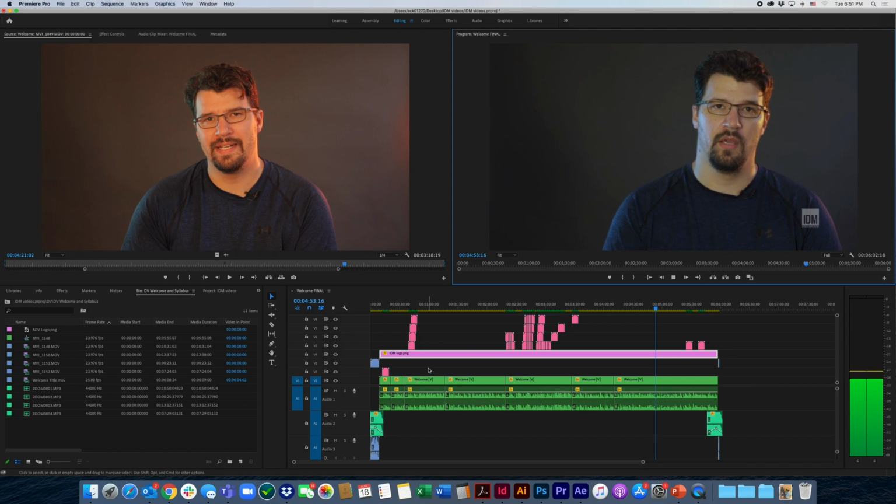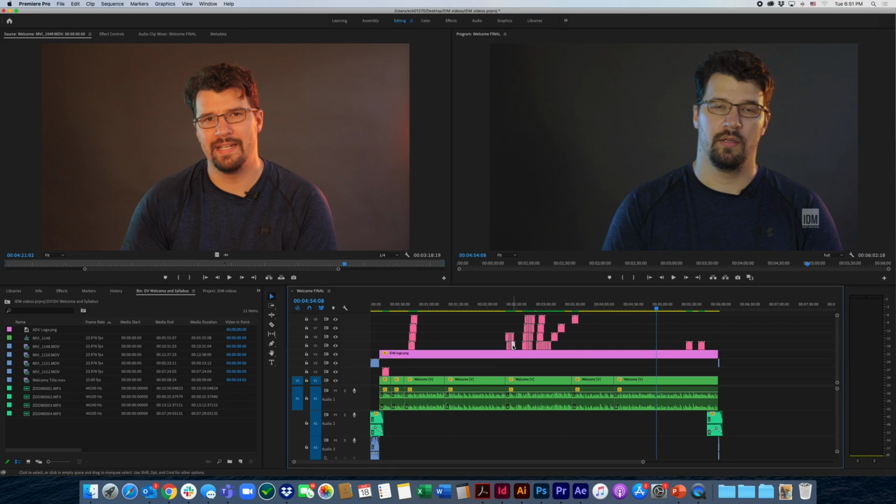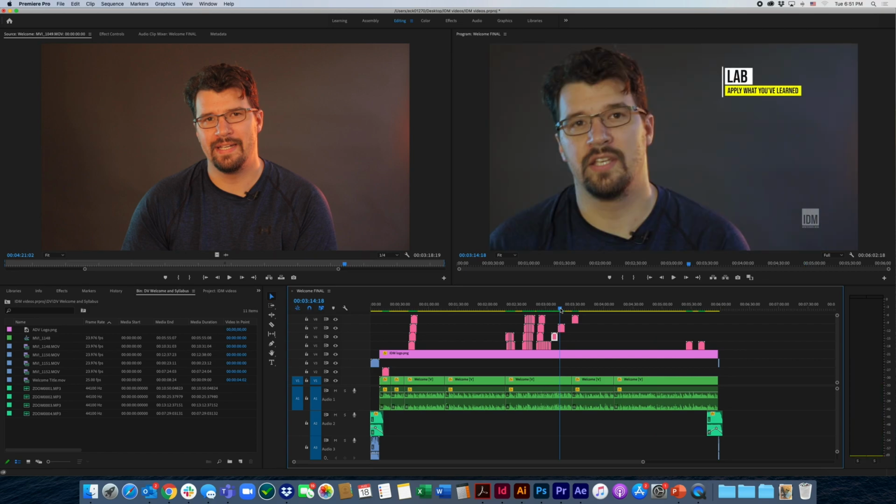And so what you're seeing here is just a series of video layers. So it's a lot like Photoshop in the sense that you're dealing with video layers, V1, V2, V3, and so on. It'll go on for eternity. You can add as many layers as you want. But each one of these little bricks is a video clip or a graphic.